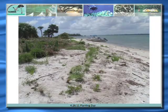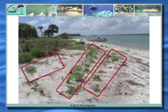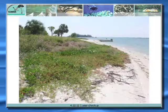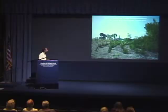This is just a quick time lapse of one of those shoreline restoration experiments that we did. You can see this is the main line of grasses we planted, as well as some here and a couple back here of different plant species. The planting day was on April 26, 2011. And then we have 1 year, almost exactly 1 year later, you can see this area is completely grown in with those grasses, and hopefully those will serve to help prevent erosion on those shorelines.